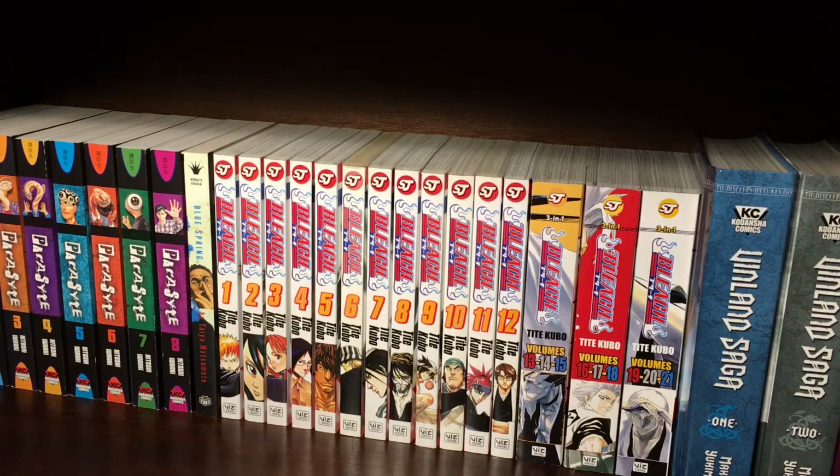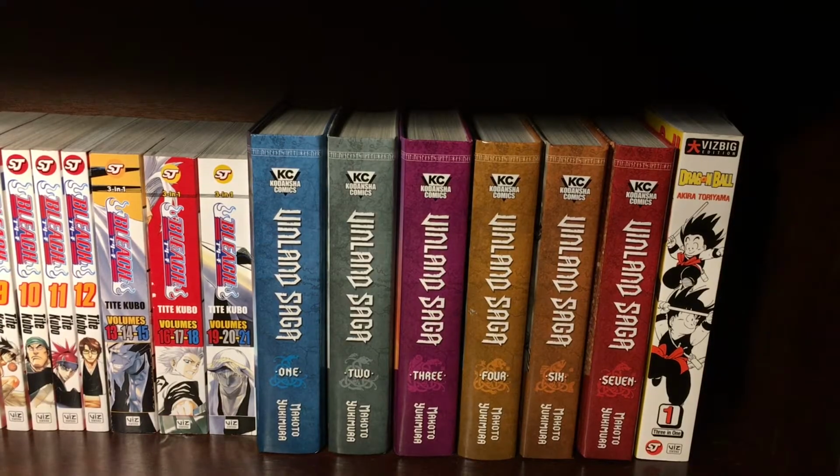Vinland Saga volumes 1 through 4, and then 6 and 7. I don't have volume 5 yet, but once I do, I'm going to read 5, 6, and 7. And I'm pretty hyped for that.